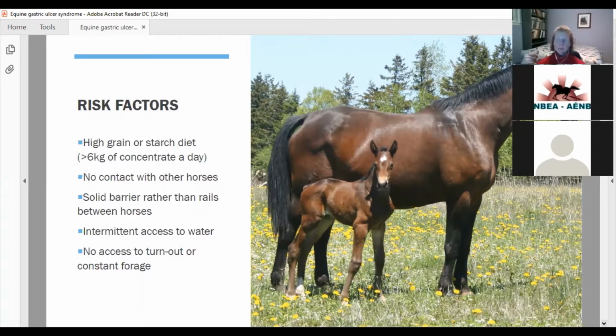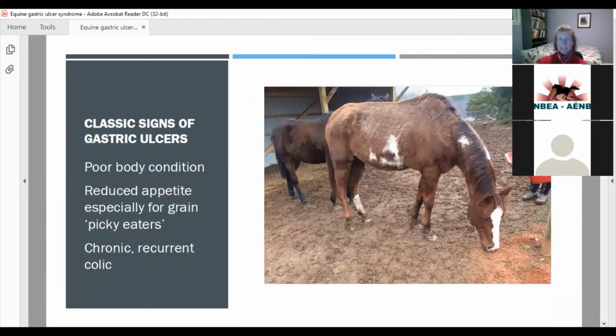And then if the horses can't be turned out or they don't have constant access to forage, or are fed forage just a couple times a day and clean up their hay really quickly, then they're more likely to have stomach ulcers. So what are the signs of this condition?